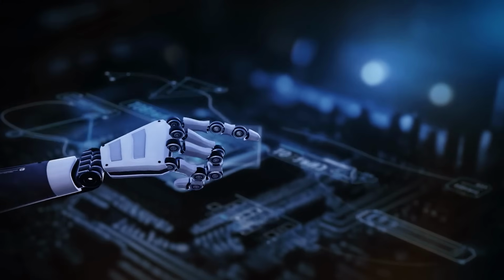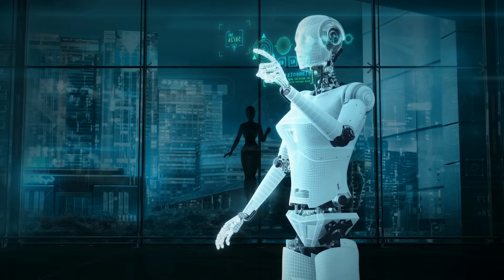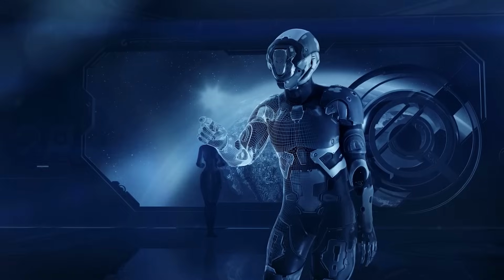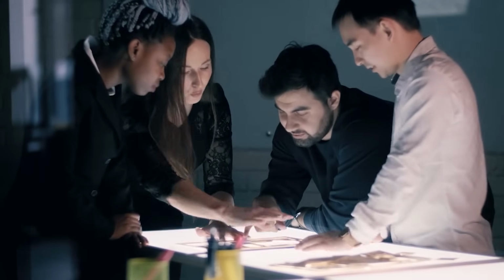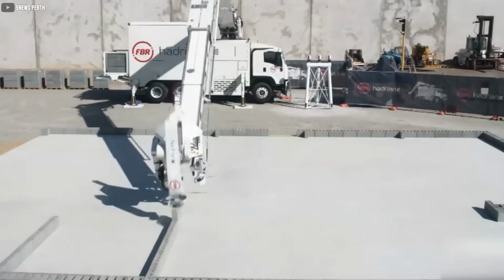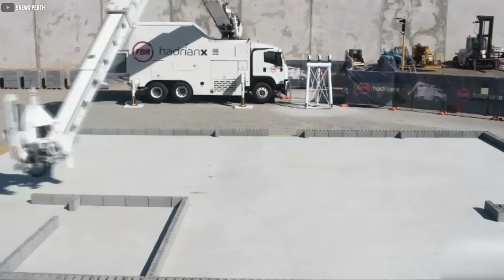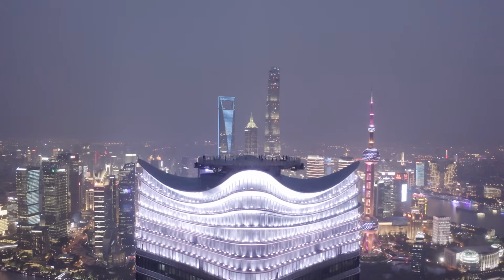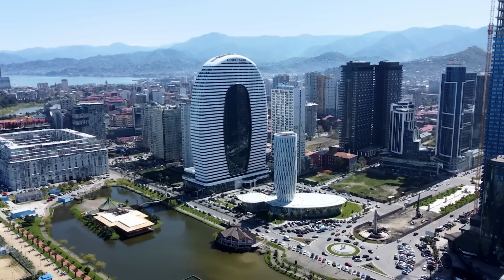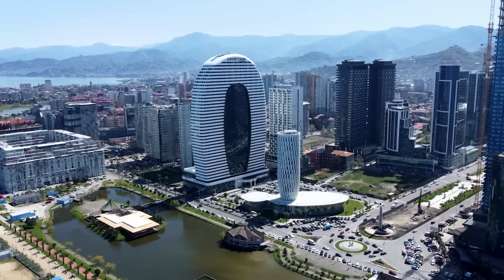AI is even stepping into the design phase with generative design tools that push the boundaries of what's architecturally possible. Using AI algorithms, designers can input parameters like budget, materials, and structural requirements, and the system generates thousands of design options in minutes. These tools are behind some of the most innovative buildings in China, blending form and function in ways that traditional methods simply cannot match.